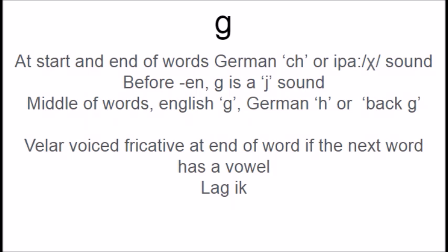Then, how to explain this? Let's say you have one word that ends with a G, but the next word after it starts with a vowel. Then the G of the previous word has something called a voiced velar fricative, which is kind of an R sound. It's a loch, like loch, lochik.